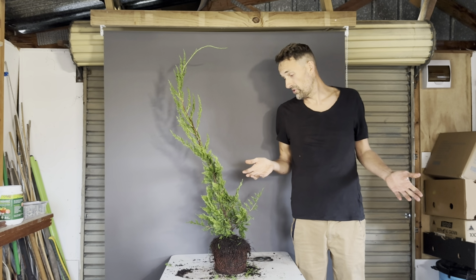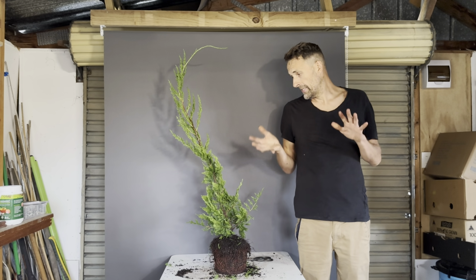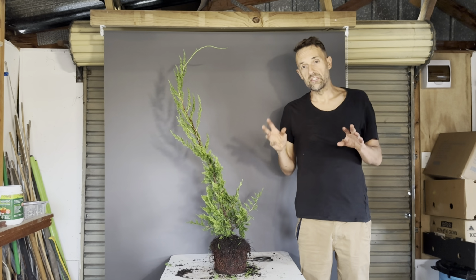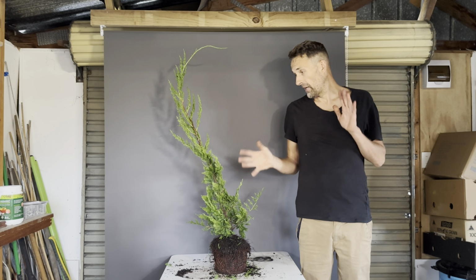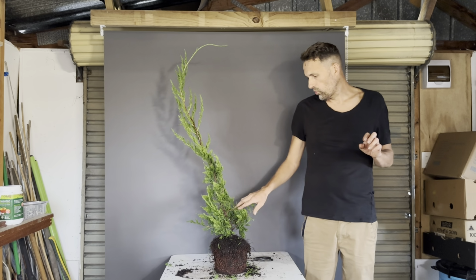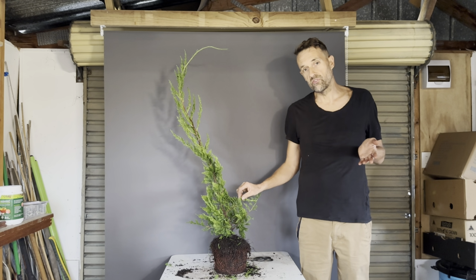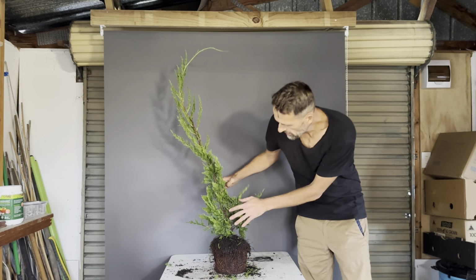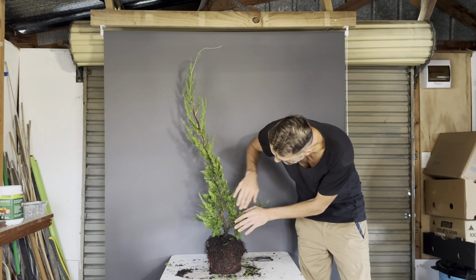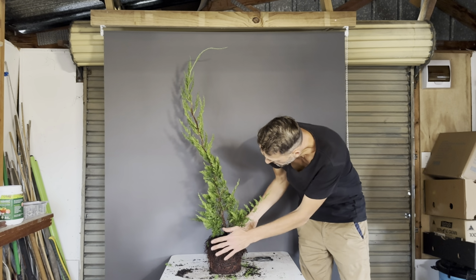And then find the front. So the front is usually the viewpoint of the tree, so whichever you think is the most appealing part of the tree that you want to display. Sometimes it doesn't reveal itself straight away. I probably think this is a really good front. This has a beautiful taper. I can bend it from here very easily.